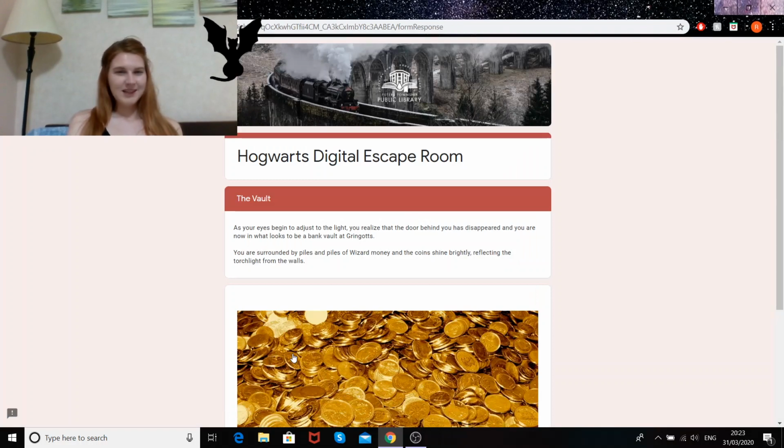The vault. As your eyes begin to adjust to the light, you realise that the door behind you has disappeared and you are now in what looks to be a bank vault at Gringotts. You are surrounded by piles and piles of wizard money, and the coins shine brightly, reflecting the torchlight from the walls.